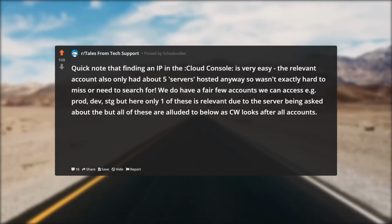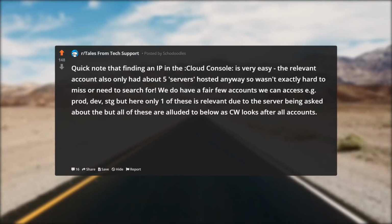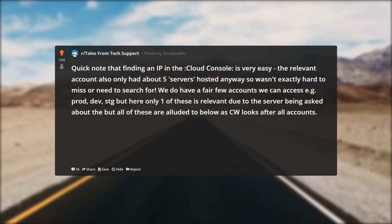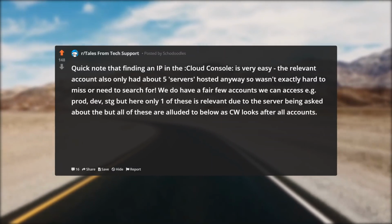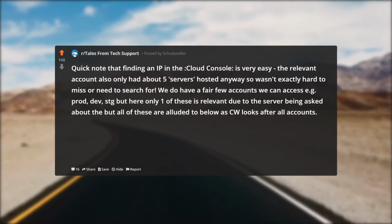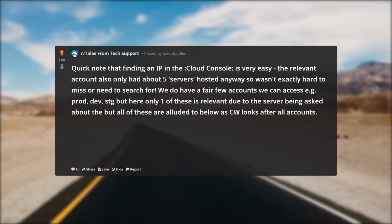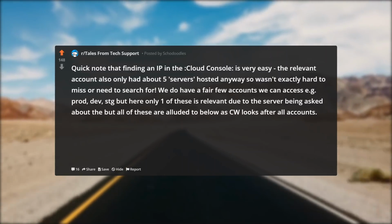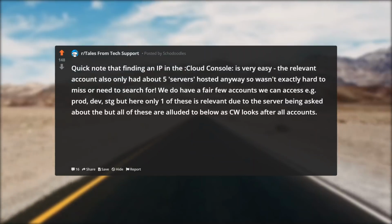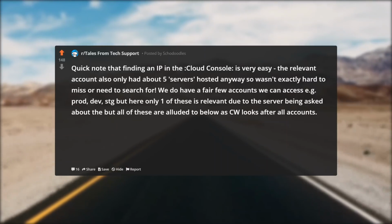Quick note that finding an IP in the Cloud Console is very easy. The relevant account also only had about 5 servers hosted anyway, so it wasn't exactly hard to miss or need to search for. We do have a fair few accounts we can access, e.g. prod, dev, stg, but here only one of these is relevant due to the server being asked about, but all of these are alluded to below as CW looks after all accounts.